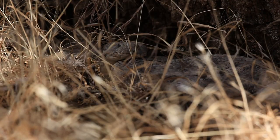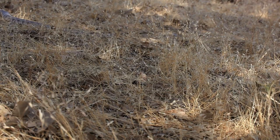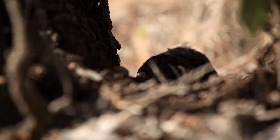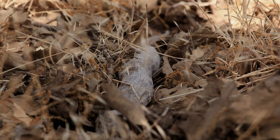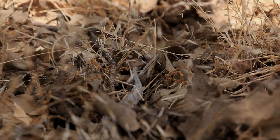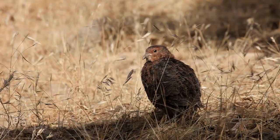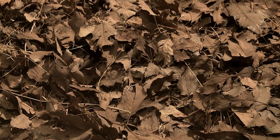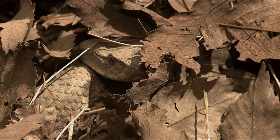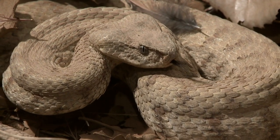Its technique is sitting and waiting. It has sensed the quail. It conceals itself skillfully. The quail is picking seeds, unaware of the danger. It cannot even imagine what danger is waiting for it under the dry leaves. The hungry blunt-nosed viper is waiting in ambush. The quail escapes, and the adder has caught nothing but a feather.